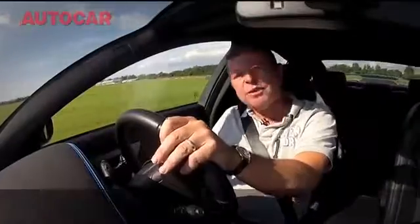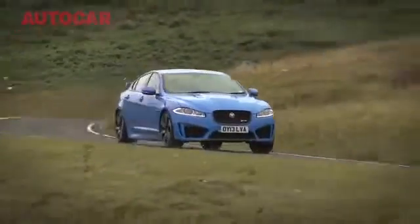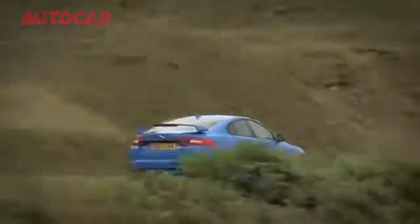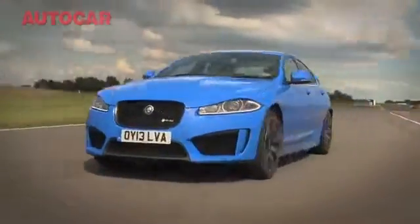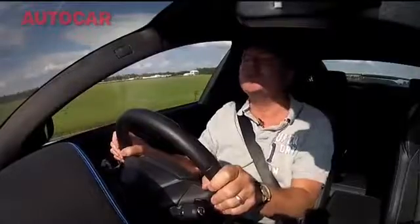Rear-wheel drive saloons like Jaguar's new XFRS might not be everyone's cup of tea, but I personally happen to think they are the business. And this is one of the reasons why.